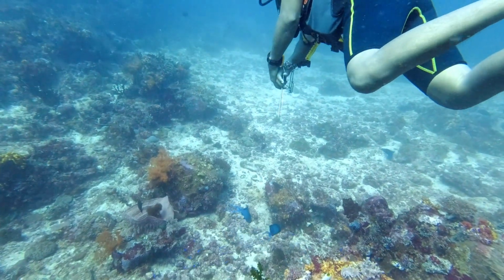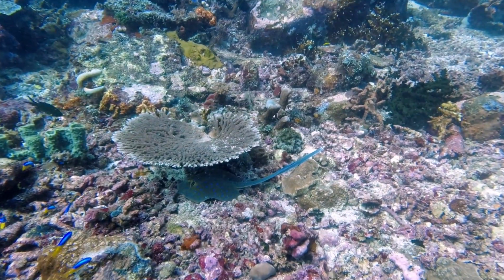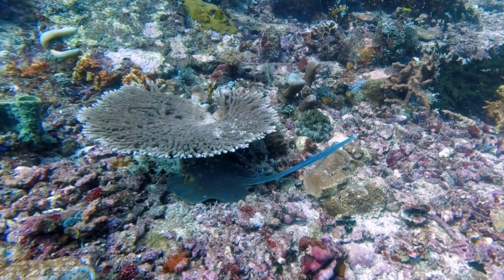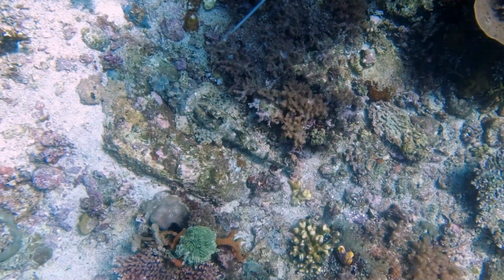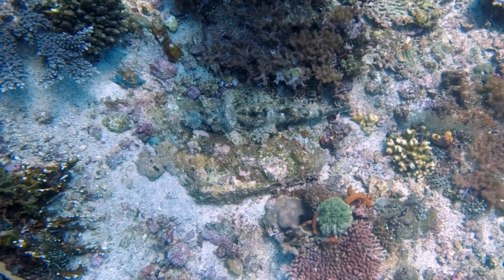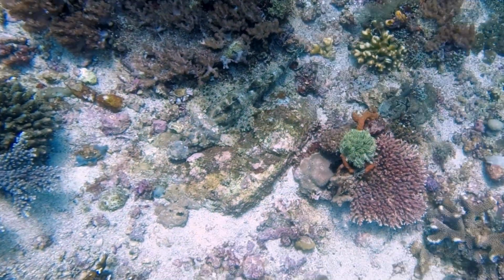You must be very alert during a dive. Suddenly, a rock beneath you is no longer a rock, but a crocodile fish, lying in wait for its prey. Another underwater creature that makes this coral reef more diverse and interesting.